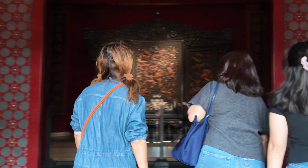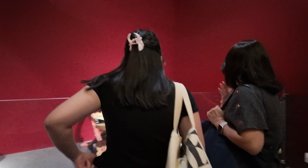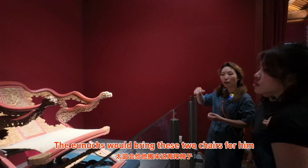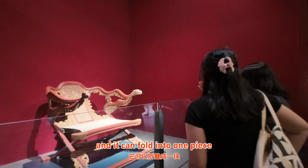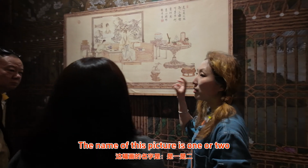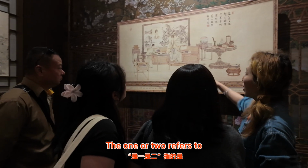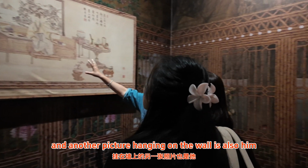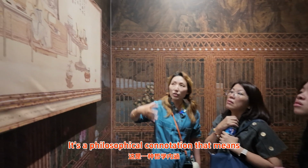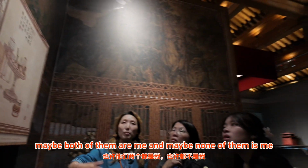Not many people know. It's used for Qing emperors, Qianlong. When he went hunting and went to the wilderness, the eunuchs would bring these 2 chairs for him, and it can fold into one piece. It's a folding chair. But it's very heavy. The name of this picture is 1 or 2. It's a kind of philosophical connotation. 1 or 2 refers to one Qianlong sitting on a couch, and another picture hanging on the wall is also him. That means Qianlong said, "Is that me or this is me? Maybe both of them are me, and maybe none of them is me."